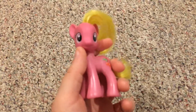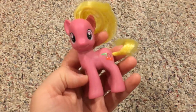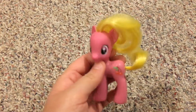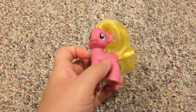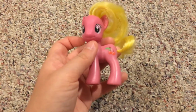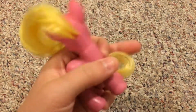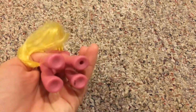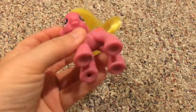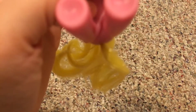And here's this pony. I think this is Cherry Berry, maybe? I think she's a retired one. Let me know down in the comment section what you think this pony is. I think this is 2012. Here's the front, back, maybe a little 360 degree. I don't know. Can you see?